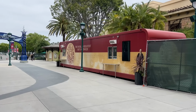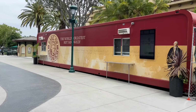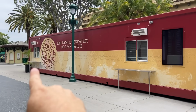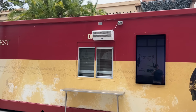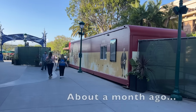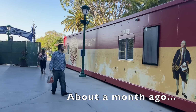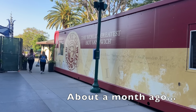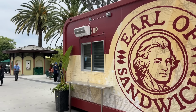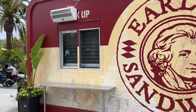What do we mean about changes outside of Earl of Sandwich? Well, I don't recall seeing this before, but they have some tables up front here. We have some mini splits up top. I don't remember seeing the mini split in the past. All of this stuff is relatively new. The last time I was through here, I didn't see all of this at the Earl of Sandwich kiosk. So it just leads me to believe that they are definitely planning on using this building.